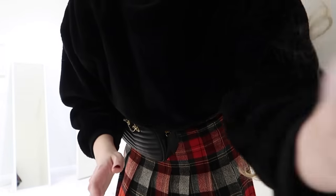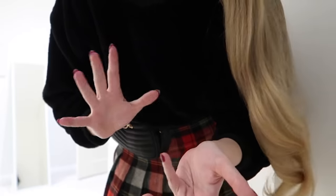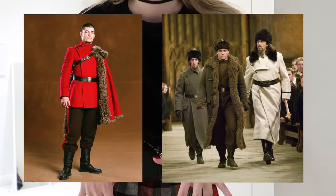Tonight we have another Harry Potter Sydney Symphony Orchestra event. It is the Goblet of Fire that we're seeing. So I have kind of like a Durmstrang inspired outfit.